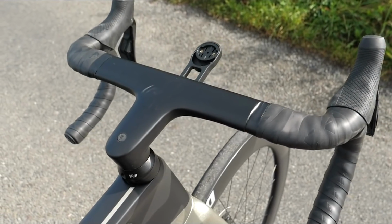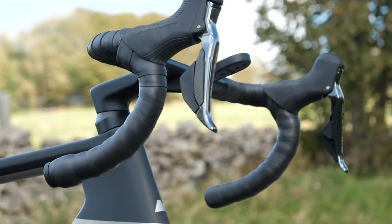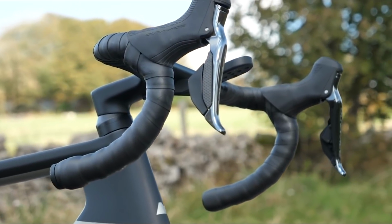It's pretty impressive to see a brand invest that much research and development into a really aero and race-oriented product, but still retain usability for everybody.